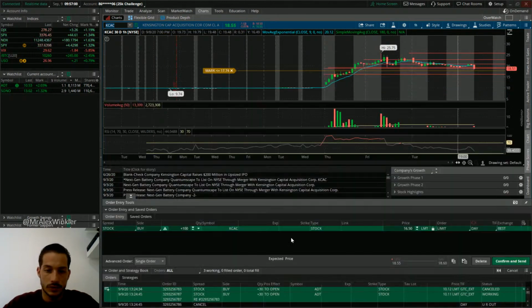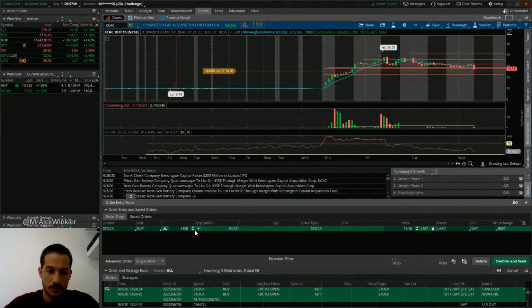Let me adjust this order quickly. Usually I would only do stuff like this after 10:30, but honestly, this is really the time to be focusing on mid to large caps. You got to take advantage of the opportunities we're seeing right now.